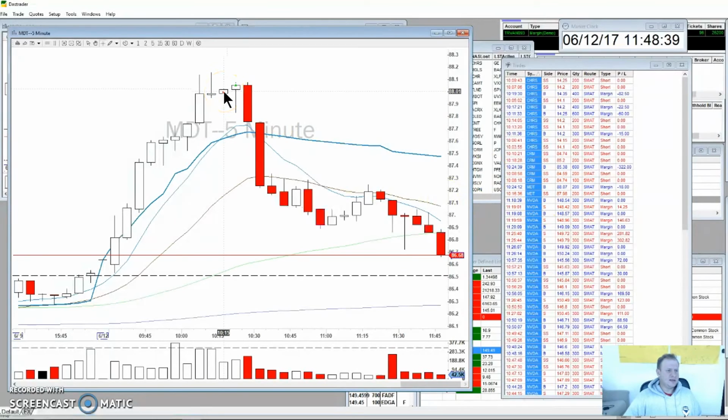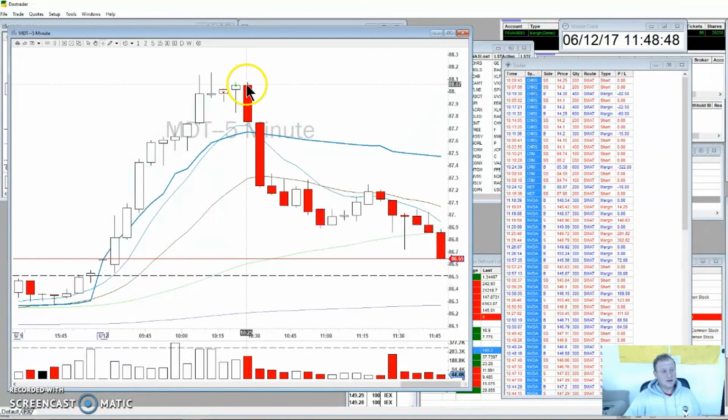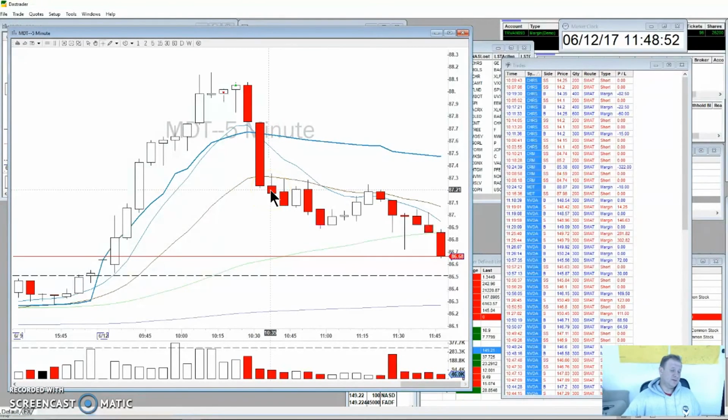And I didn't like the price action, but I didn't have to cover here. I just got freaked out, and I didn't have to cover here at all because there was no reason for me to do so, but I did. And this dropped a point, a whole dollar, if not more, within like 15 minutes after that. So this would have been a tremendous trade. This would have been $200 probably, but that's me learning.